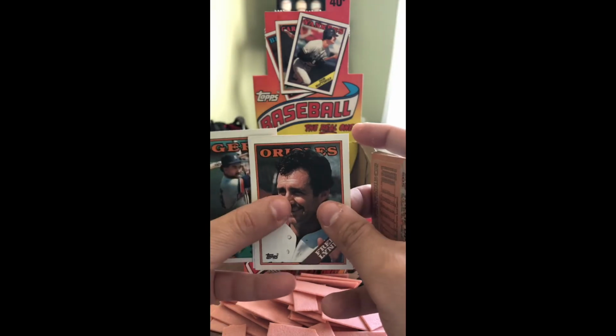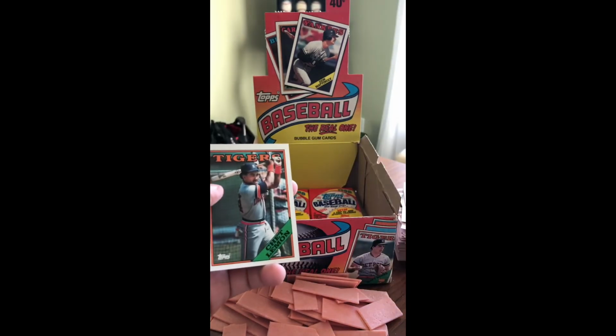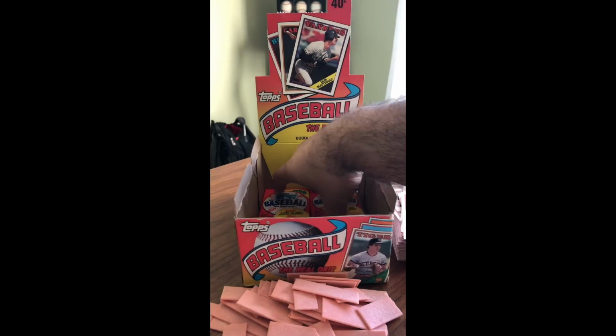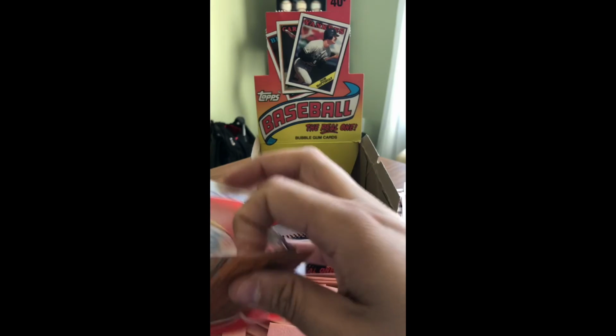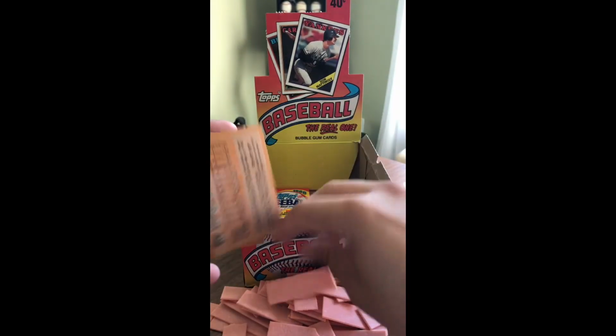Fred Lynn, late career Fred Lynn, maybe his final year. Bruce Bochy, player at the time. Obviously, he's won multiple World Series as manager of the Giants. It's a fun card there. And as I see the bottom of the box here, so we're getting down to our final packs. Let's see what we can pull here.